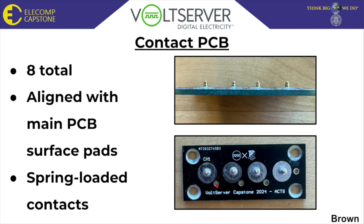And then this is a top-down view where we have these holes where we can solder our inputs into, and the pogo pin or spring-loaded contacts in the center of each of these channels. And on the outside we have these countersunk holes, so that way we can actually screw them into our printed plate, and that way it sits flush, so they will make contact with the board without interfering with the actual spring-loaded contacts.